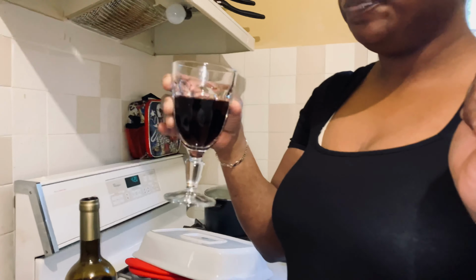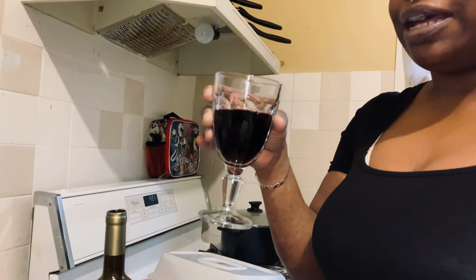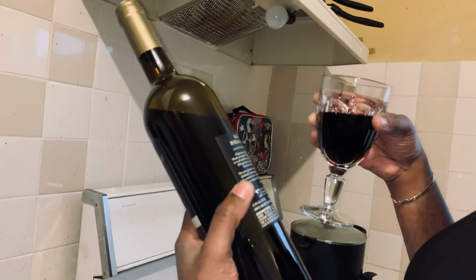Not bad. It's, what do you call it? It's grape, sweet, rich, and I would say the grapes probably... Did it say? Yep, black. It says Burston.